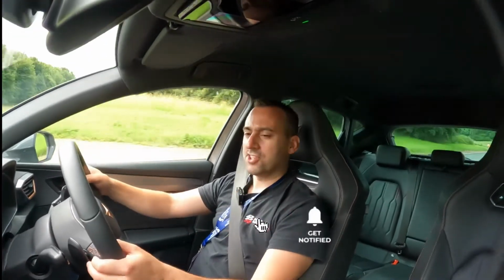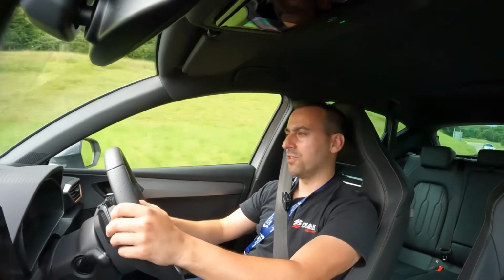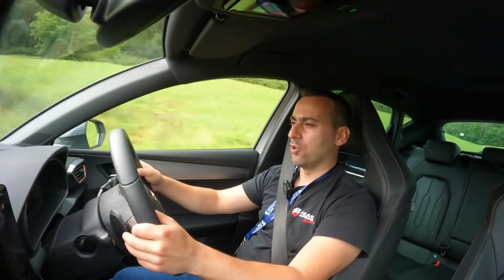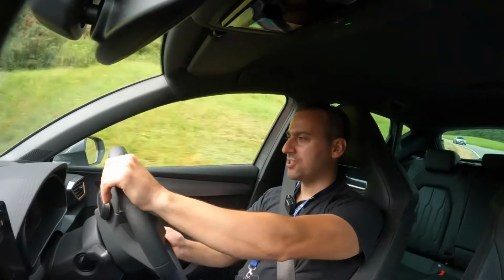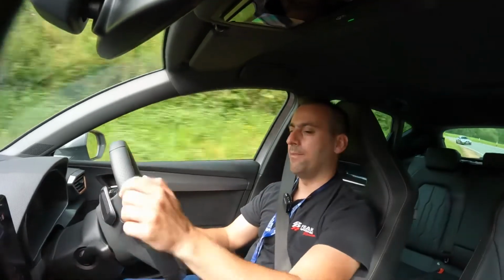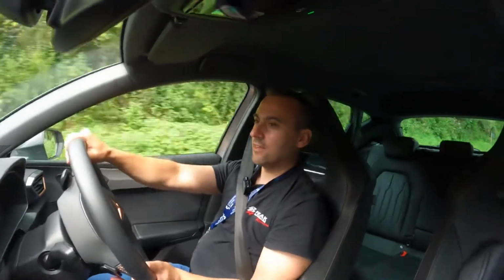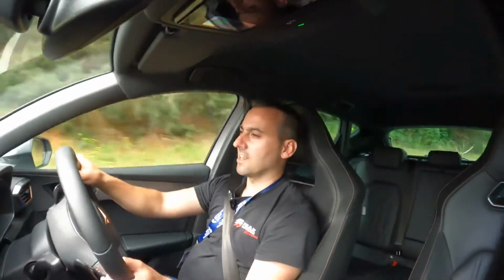I'd say this is even more comfortable, a little bit more soft. Sport mode just takes it on a little bit more, and you can feel everything firm up a little bit. Throttle response goes a little bit wider. Valves are open in the exhaust. And yeah, it just gets a lot sportier. But in Cupra mode, you hear the exhaust again a little bit different, and it just gets a little bit more wild.